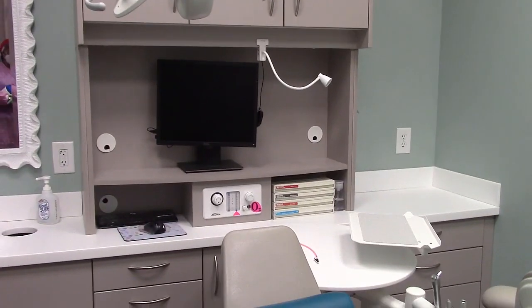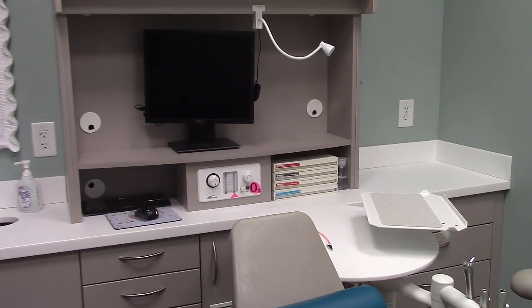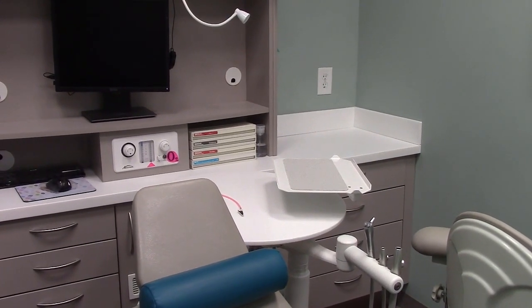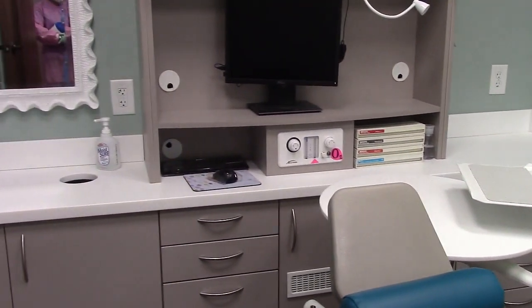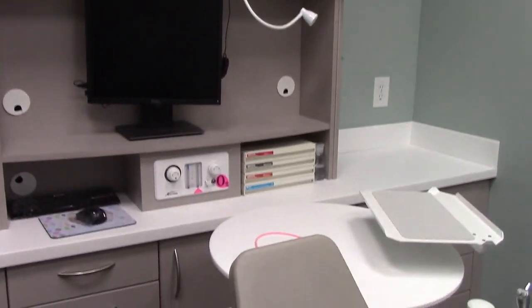So once the patient comes in and you know what treatment's going to be done that day, it is great to be able to set up the room and get it all prepared with the equipment that you need, to minimize your going out of the room and or opening any cabinets once the procedure has started.